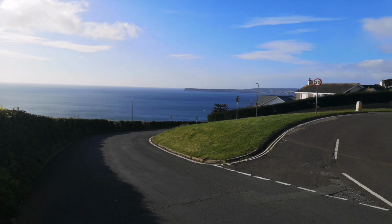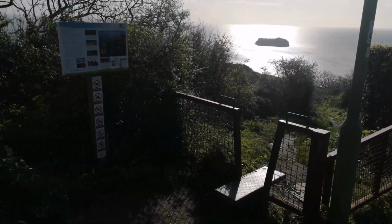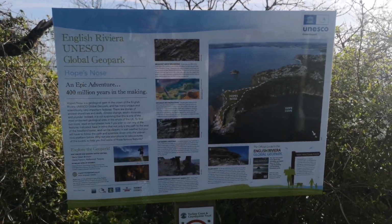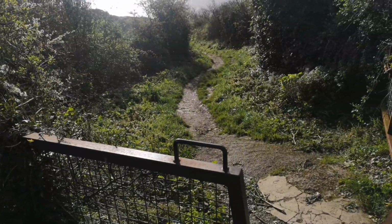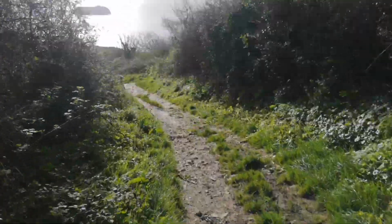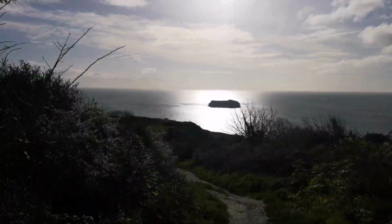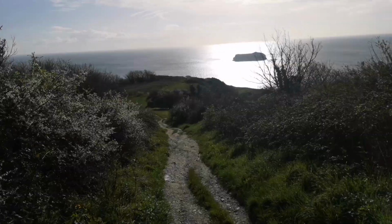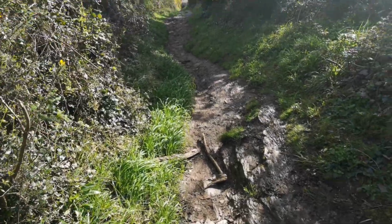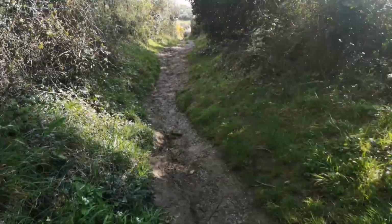Got Brixham in the background there, and this is the footpath leading down to infamous Hope's Nose. Right, let's crack on. It's actually quite a treacherous bit of track, this, to be honest. It's really steep and it's slick rock, and then added with the mud, it's not great.